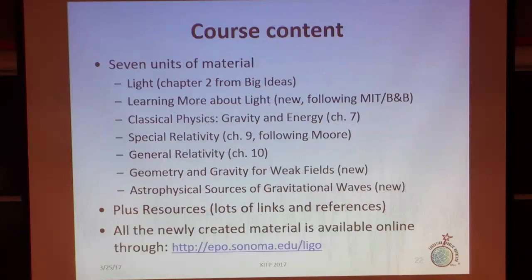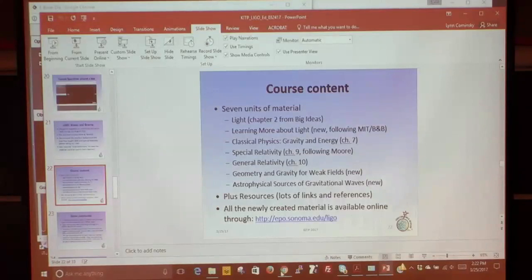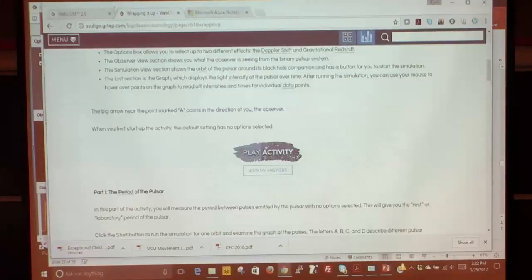And so this first class had 7 units of material. The ones that are from Big Ideas, so about light, about classical physics, special and general relativity, I can't put online for free because they're being sold by this publisher that I'm partnered with. But the new units that we developed ourselves as part of this NSF grant to do LIGO education are available online. They are free. You can still see them. I can show them to you if I keep playing with my browser here.